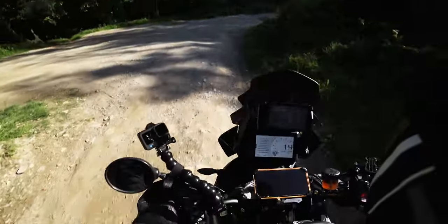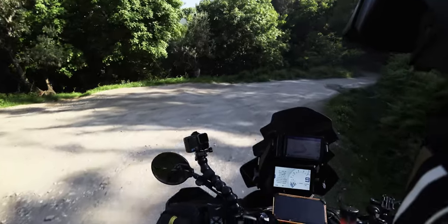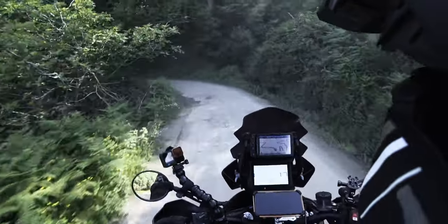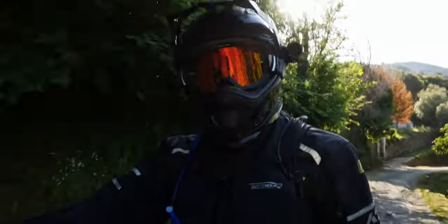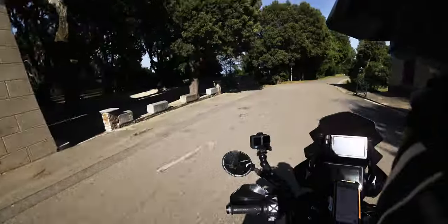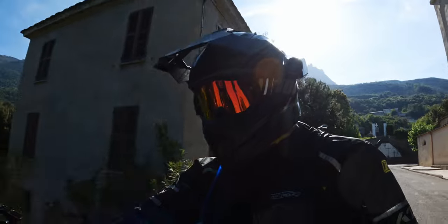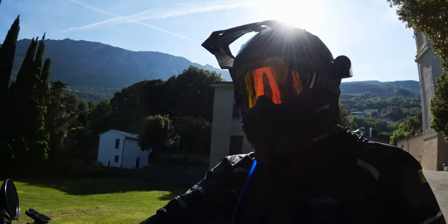Whoa. So which way? Which way? Oh, this way. Correct. Yeah. So that was a long off-road section up and down. That was a little challenging. That was probably medium difficulty, because of the rocks, but it was beautiful.